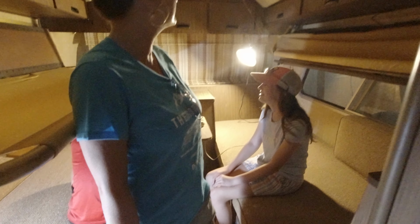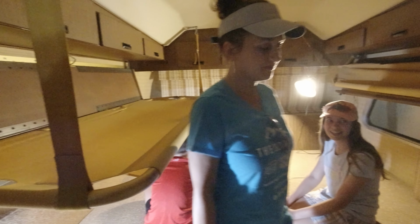I can have their own bedroom back here. The cot goes down. This one's awesome. And there's the heater. It's got a cot on both sides. You sleep four back here. Wow, that's big. You'd have to sleep all in here bunk style. This was a big family.